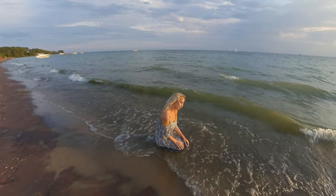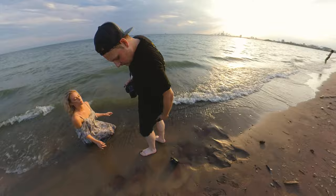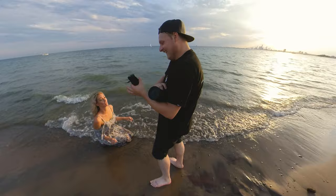The sky looks like a painting right now. Dang. Like those ones? Oh no! Holy shit. It's really dirty. Yeah. The wave was about to hit it. I think I got it before it hit. I think so.